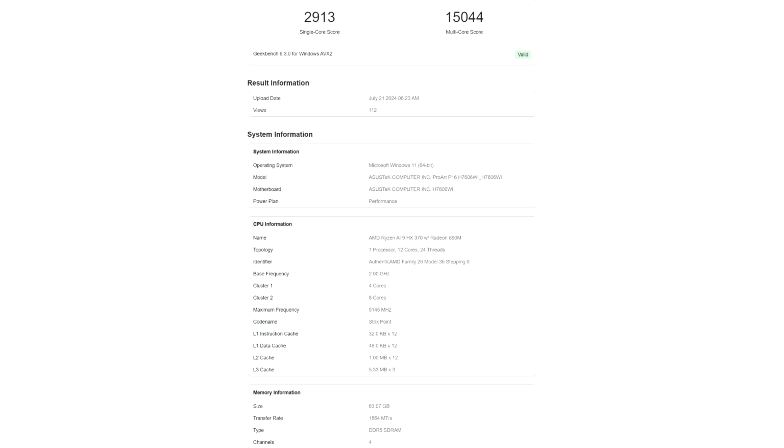In multi-threaded tests, the CPU ends up 30% faster than the Hawk Point flagship and 24% faster than the Meteor Lake flagship. It also outperforms the Ryzen 9 7845HX, which is a 12-core chip with a much higher 55 watts plus default TDP, by 10% and comes close to the Ryzen 9 7945HX too.